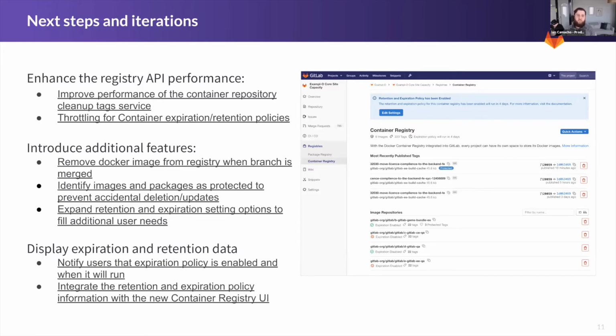Next up, some iterations. We have 3 main areas. We're going to continue to improve the registry API performance. This will allow us just to scale out to bigger and bigger projects without having to worry about things breaking halfway through, as well as creating throttle metrics so that the registry only handles so many deletions at a time, and we stay within our boundaries to make sure everyone has a nice, stable experience.